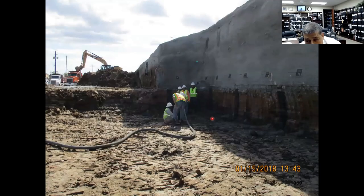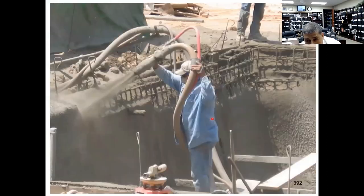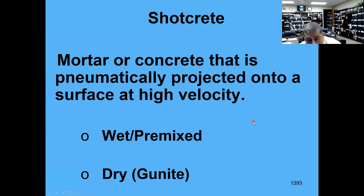After you do your soil nailing, that's the gunite right there. You add water to it at the nozzle here. Basically, this is shotcrete or mortar concrete that's pneumatically projected onto the surface.